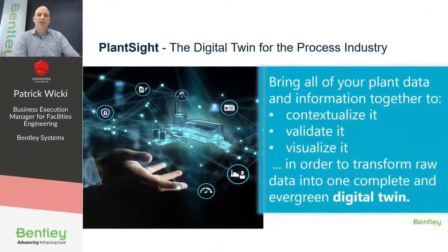Bentley is a leader in providing software solutions for infrastructure professionals. Bentley's open, distributed and federated approach to ingesting and integrating underlying source data to create a functional digital twin is unique. Today we will talk a lot about PlantSight. So what is PlantSight? PlantSight is a set of cloud-based services that help you visualize data and models over the entire asset lifecycle to validate information, ensure compliance, gain insights, and make fast and accurate decisions.